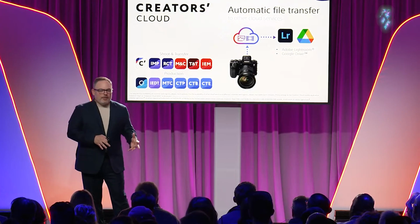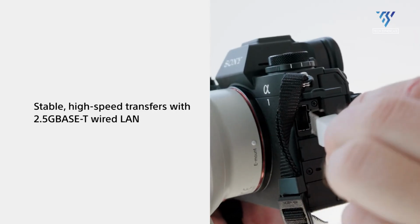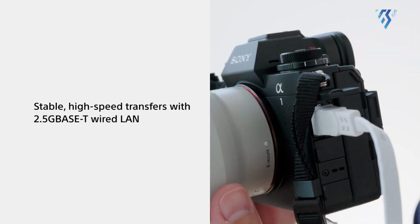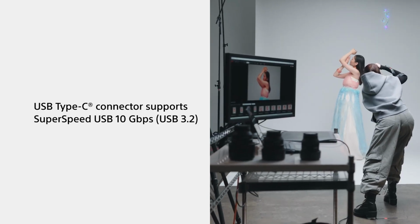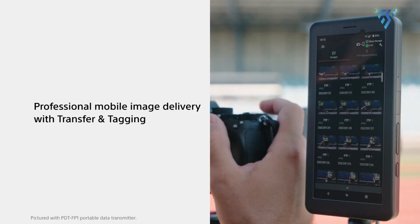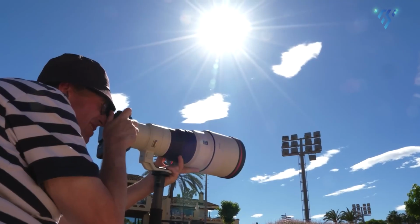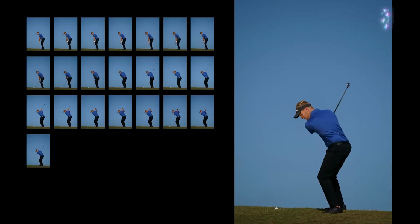Sony has equipped the Alpha 1 Mark II with industry-leading connectivity options, including a 2.5 Gbps Ethernet port and faster FTP capabilities, streamlining file transfers for professional workflows. These features make it an attractive choice for photojournalists and sports photographers who rely on rapid image delivery.